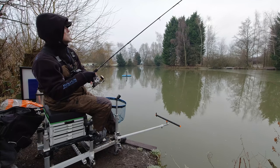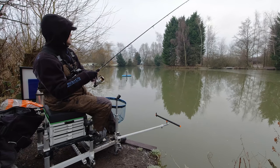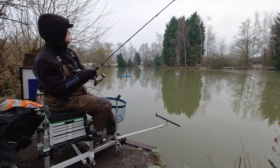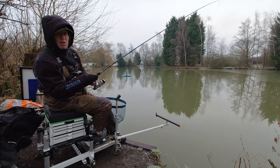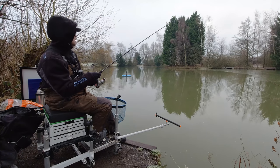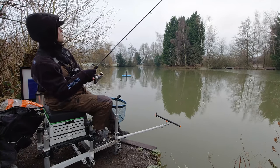Now, whether that fish took straight away on the way down, or it took because I moved that a foot, I don't know. But that fish was on.